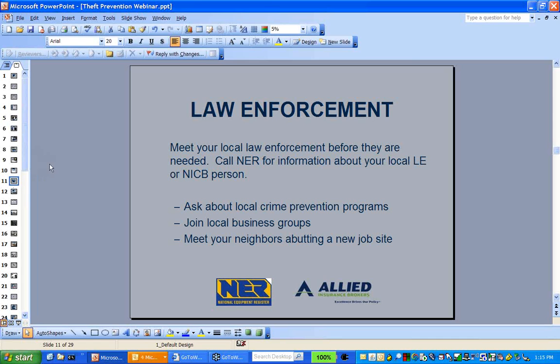You want to join business groups. You want to get to know your law enforcement officials before you need them. Have them to lunch. Offer to do a theft summit in your store. Oftentimes we can send law enforcement to you, and you can train your employees, and you can invite your local law enforcement as well.